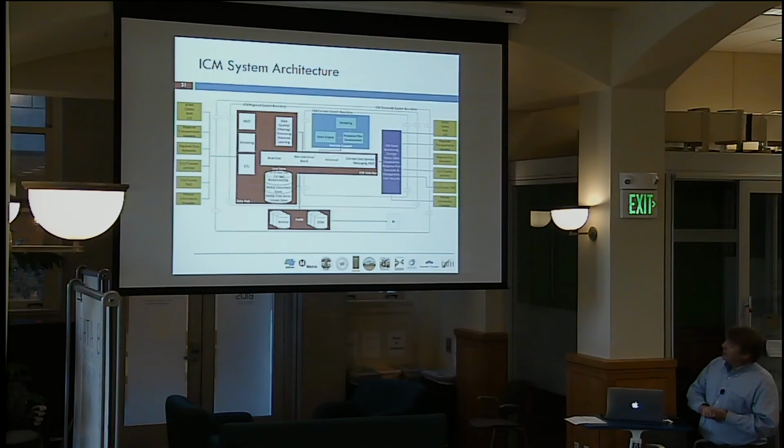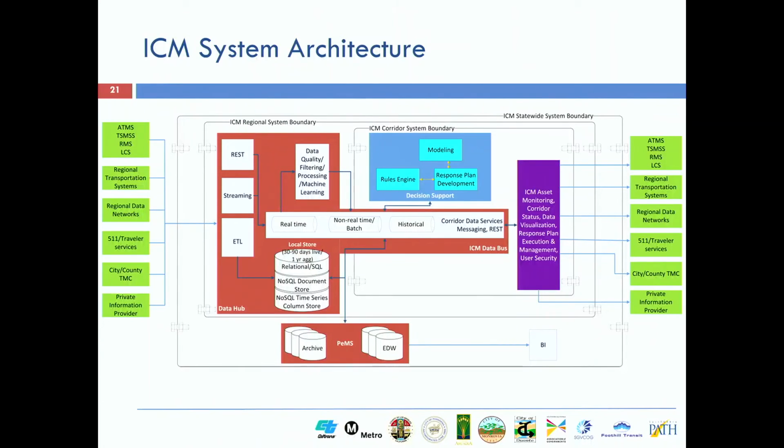That purple box is essentially a commercial traffic management system. That's an off-the-shelf box, because we don't want to write software that's sending the signals out to different field elements. You can buy that. So that will be listening to that stream of information, and also to the stream of information from that decision support system on the predictions and the response plans it generates, so that it can go ahead and execute those response plans for us.